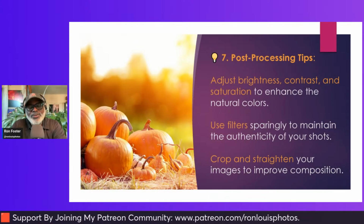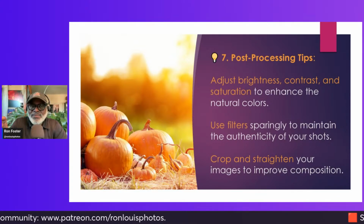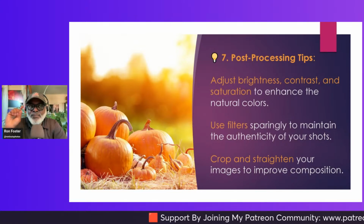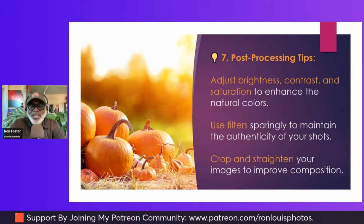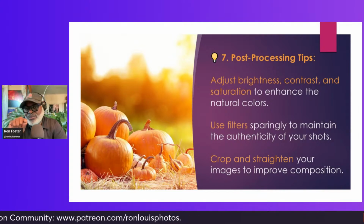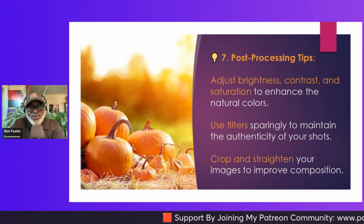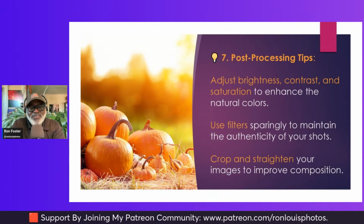Use them, but use them sparingly, because a lot of the filters you can adjust. Or you can take the picture in its original form, do your edits, and click on a filter and do it softly. Don't just go all in with that full filter. Go in and adjust it with that little toolbar accordingly. So use your filters. It's okay. It's all a part of being a photographer.